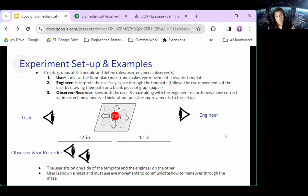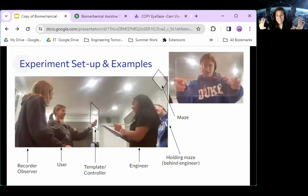The engineer will be located on one side, and the user, the person that will be driving their wheelchair, is on the opposite side. They will be the ones moving their eyes left, right, up, and down, and the engineer will be the computer trying to figure out, okay, which way did they want to go? The observer will have the map or the floor plan behind the engineer, usually is how it works best. That way the user will know which way to move, and the engineer will be recording without actually seeing the answer, right?